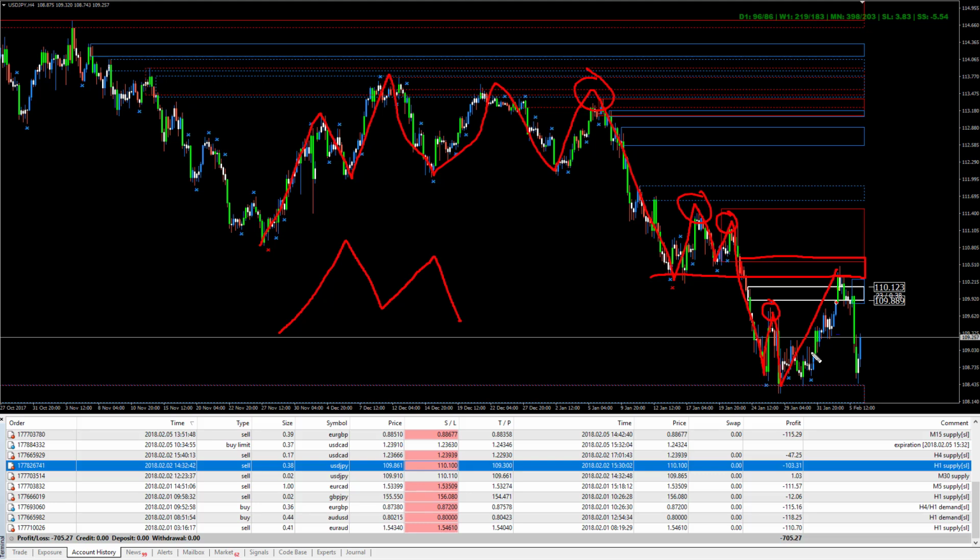And what does that mean? Well, that means that there's thin liquidity in here, which means that price is going to have an easier time moving through this, moving through this, moving through this, than it is moving through major, nice swings like this, or even stuff like this. Okay, so when you see price race down to an area of demand quickly, that's good. That means that you can buy there with confidence.